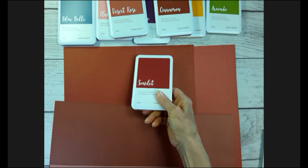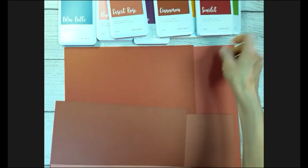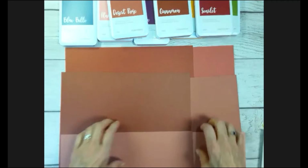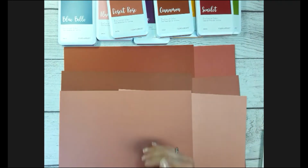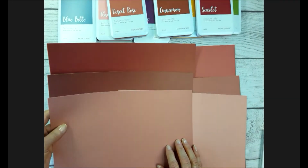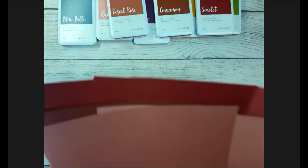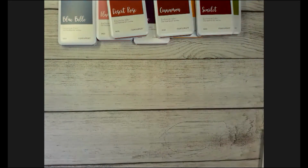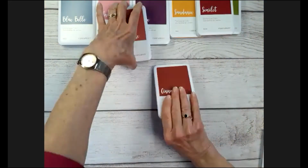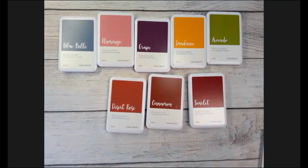Okay, so Scarlet here with the dark and the light colors, and then you look at these three together and you can just see how the color kind of flows through them and makes for a nice coordinating project. So those are going to be really fun to work with. So let's take a look here at all of those brand new colors that you can get now at Close to My Heart.